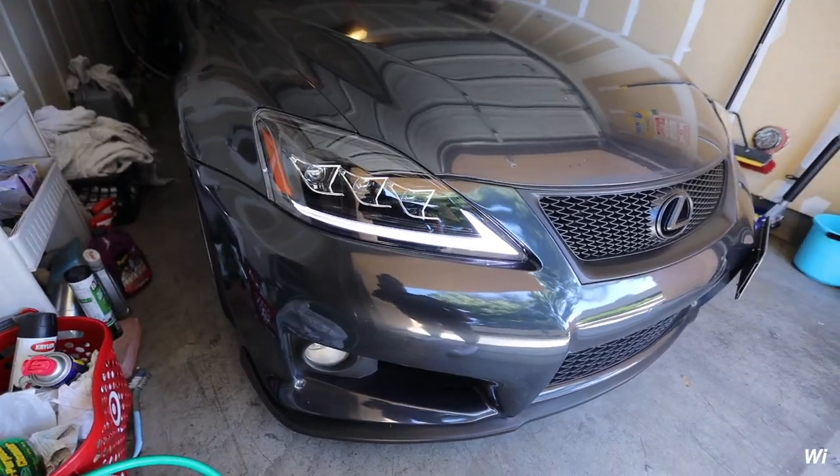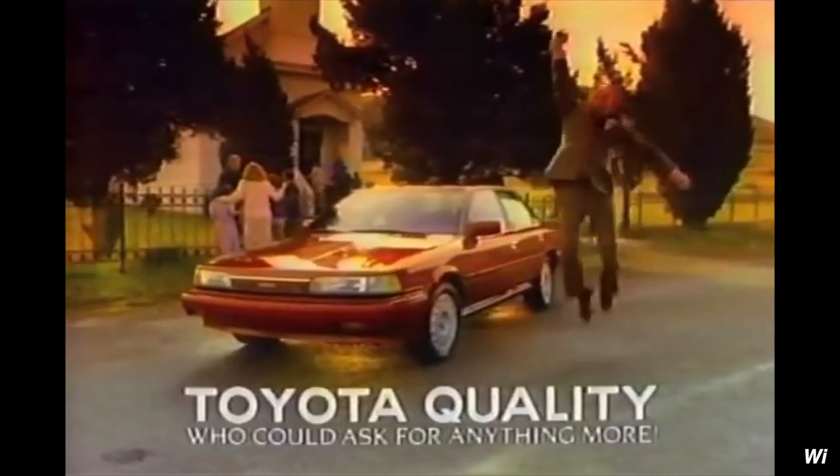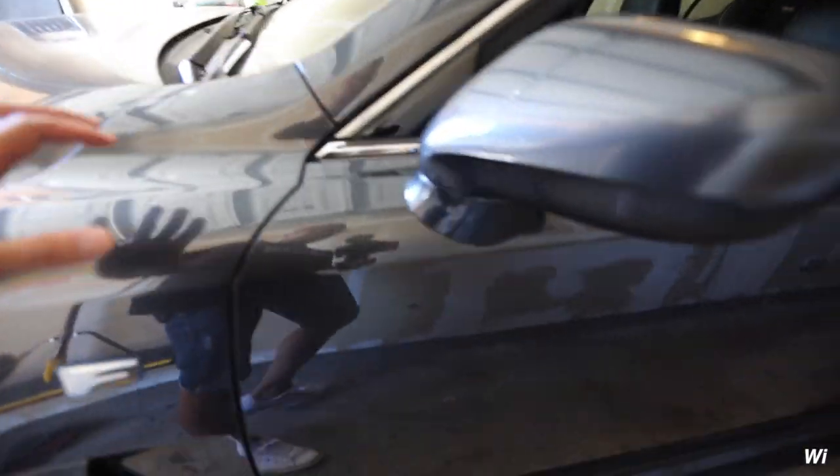I'm gonna take care of that, but this car has been working for me pretty good. I mean, it's a reliable car for a daily driver. Toyota quality, who could ask for anything more? And yeah, that's about it.